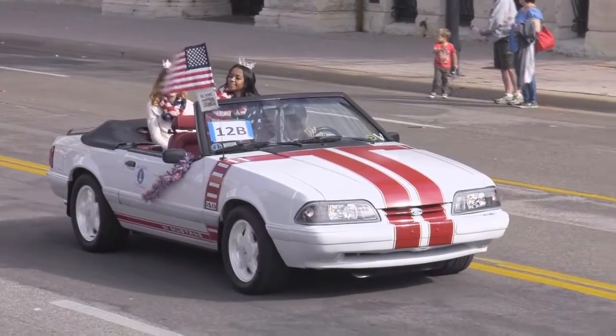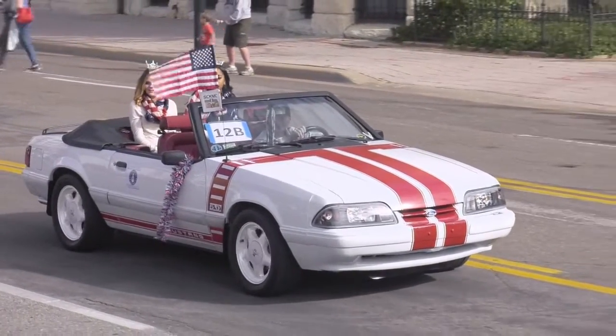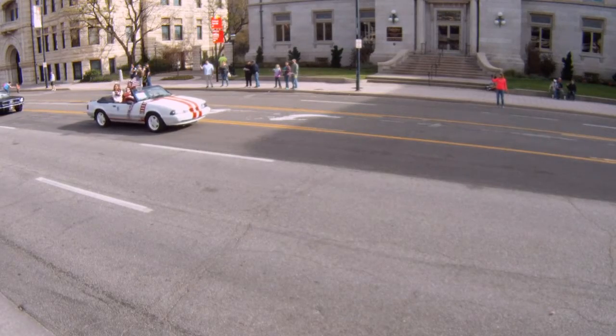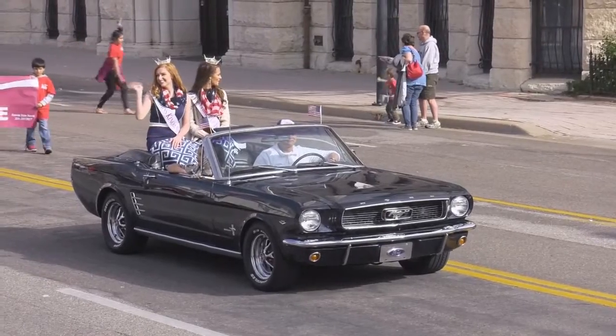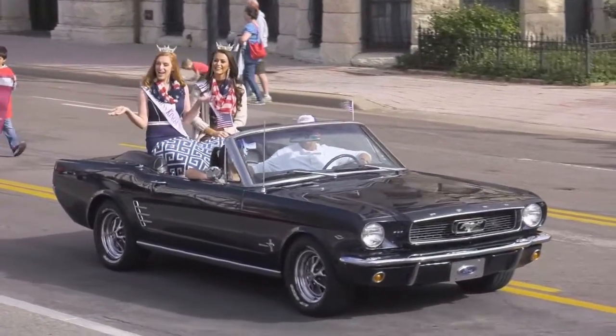And next, in the first car here, we have Miss Kingman County and Miss Heartland. Good morning, ladies. Oh, you're back here. Okay, there we go. In this front car is actually Miss Heart of the Midwest Teen and Miss Heartland Teen. Morning, ladies. Thank you for making it out here.